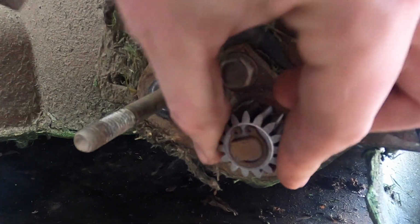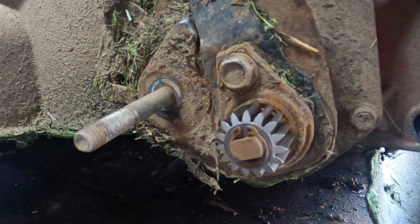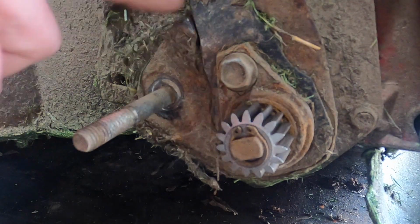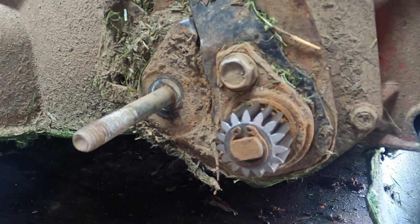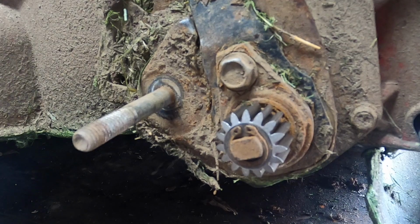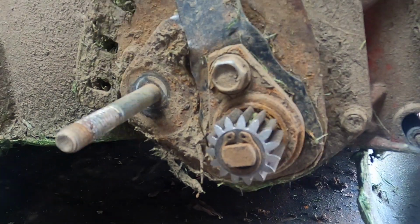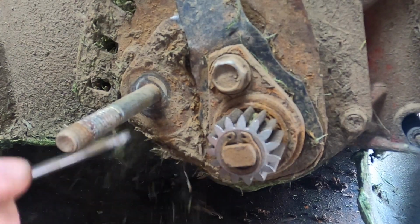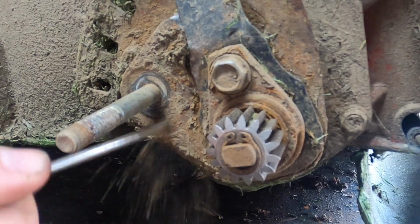Make sure that that's nice and secure. I mean, that definitely does look a lot better. And I'm also going to clean out a whole lot of this crap. But between all that, we will see if that cured our problem. So I'm going to make a video on this specifically. So those of you who are still watching will get a little preview.